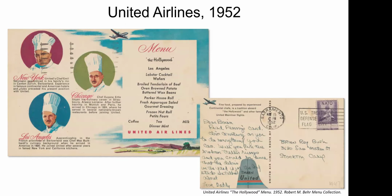Continuing with the chef era from the 1950s, this is a postcard celebrating 3 of United's chefs. It was really intended to celebrate food as a selling mechanism, a way to bring new travelers to airlines, and a promotional mechanism.